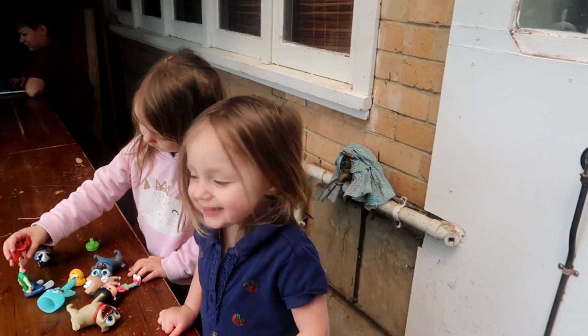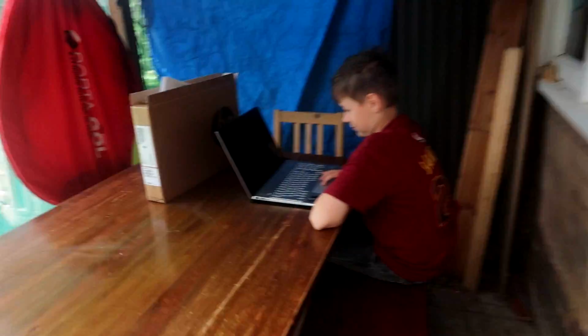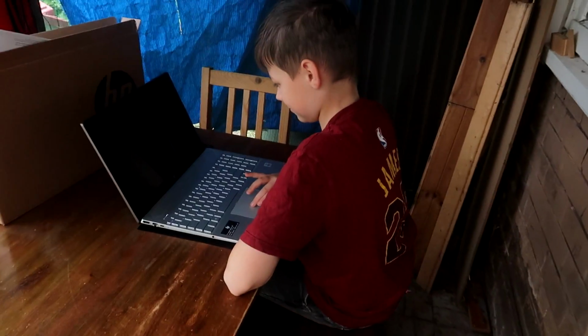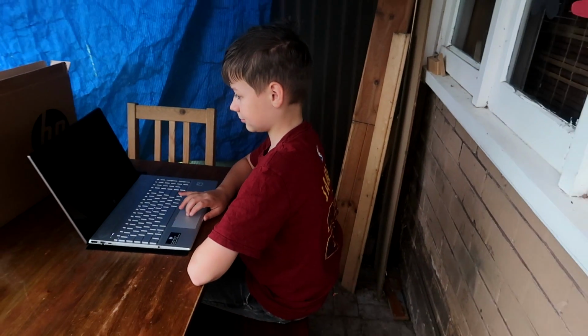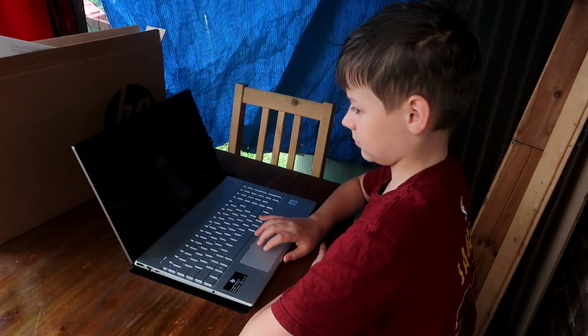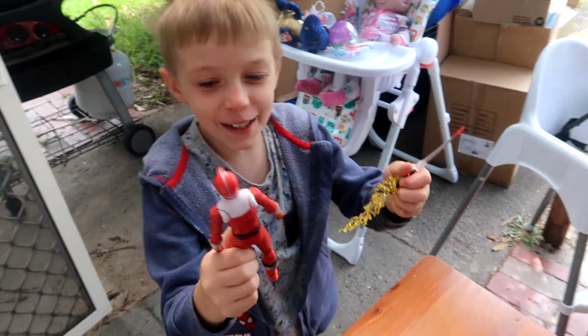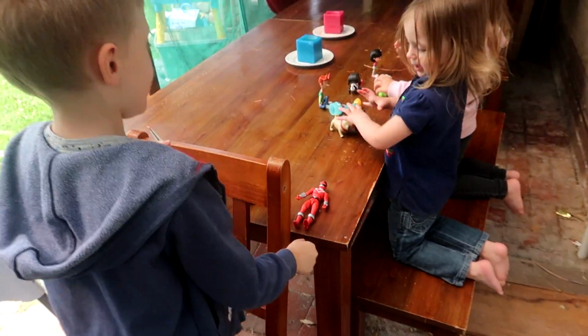Zoe's opened up her puppy dog pals, and Stephen is down here setting up his new laptop. Yes, US keyboard, that's correct. Do you also type with a keyboard layout? I need help changing his head. Changing his head? Alrighty-o. Why are we changing his head? Because I'm having normal. Oh, okay. Alright.